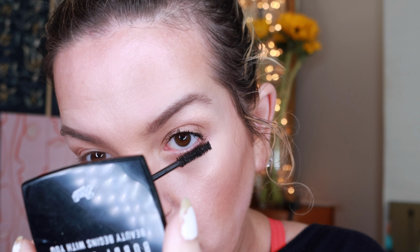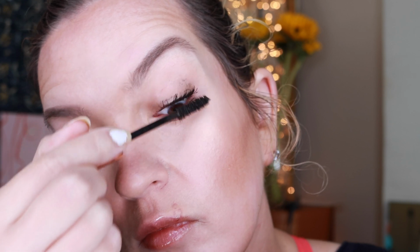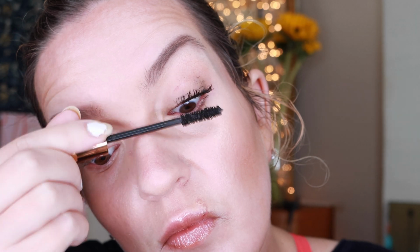Let's put some on my lower lashes as well. So far so good. I don't see any clumping, to be honest. Let's put another coat and then I'll put just one on the other eye so we can compare what it looks like. There's a little bit of clumping with the second coat, but I can tell you that I like the effect. It's quite exaggerated, I would say.